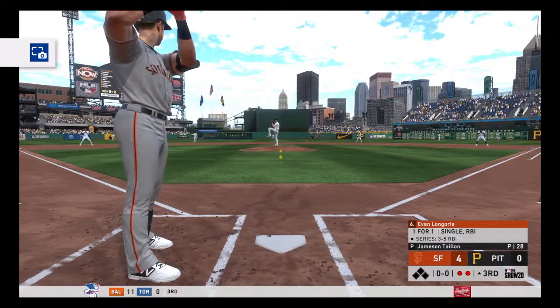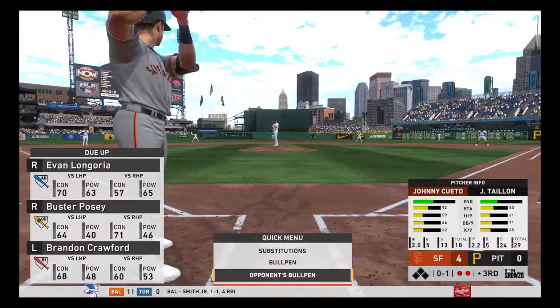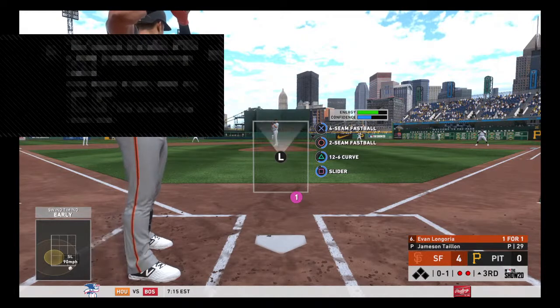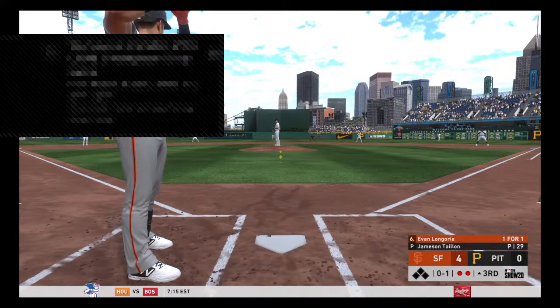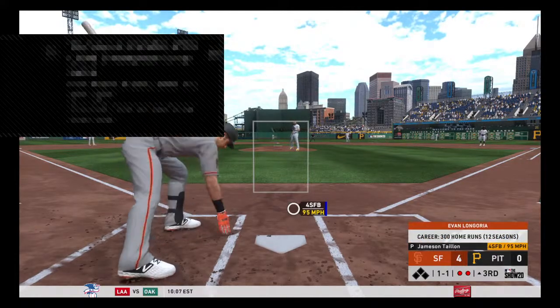In is the third baseman, Evan Longoria, as he'll get caught chasing a bad one there at strike 1. A base hit in his first trip. 0-1 delivery. Ball.